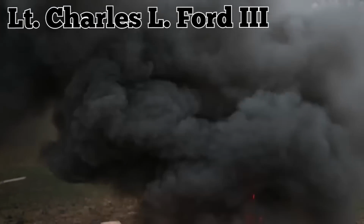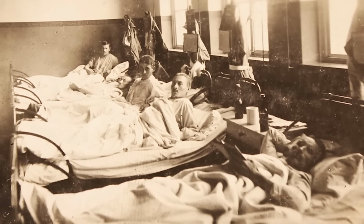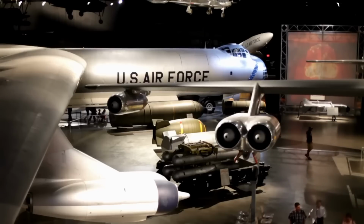The pilot, Lieutenant Charles L. Ford III, was trying to land on the USS Wolverine when it crashed. Ford lived through the accident with only 2 deep cuts to his forehead. The aircraft is now on display at the Military Aviation Museum at Virginia Beach, Virginia.